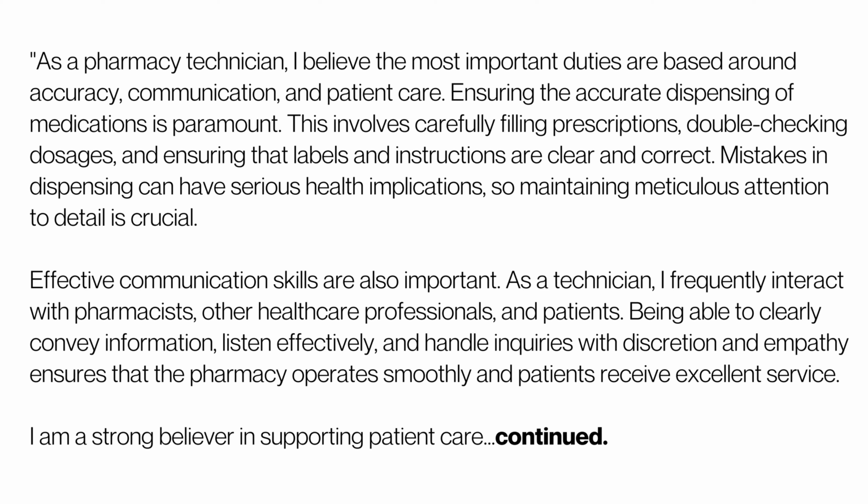Effective communication skills are also important. As a technician, I frequently interact with pharmacists, other healthcare professionals, and patients. Being able to clearly convey information, listen effectively, and handle inquiries with discretion and empathy ensures that the pharmacy operates smoothly and patients receive excellent service.